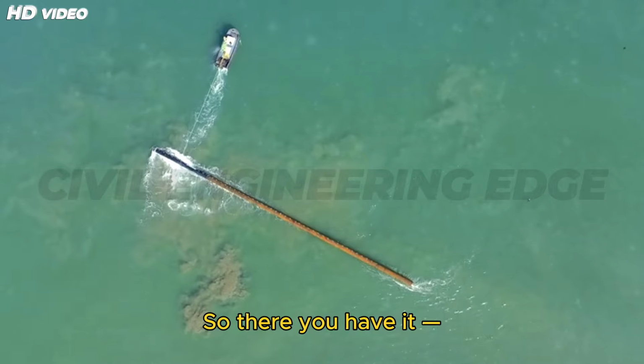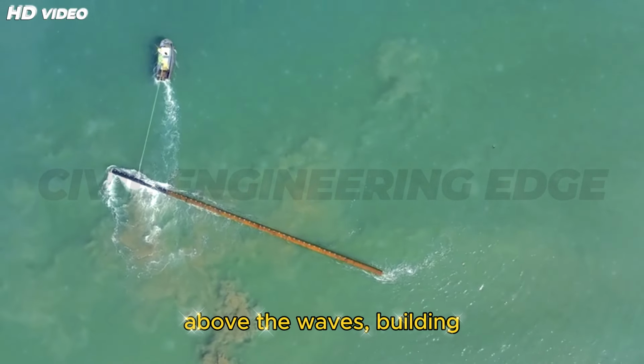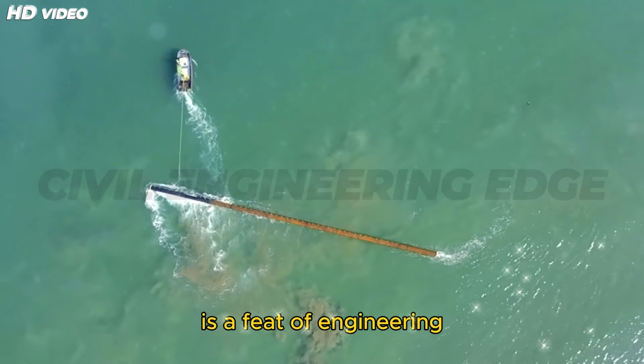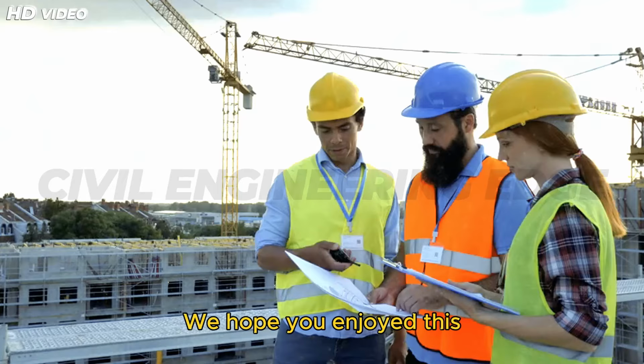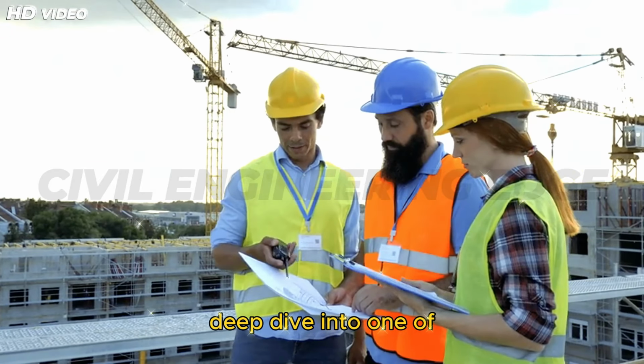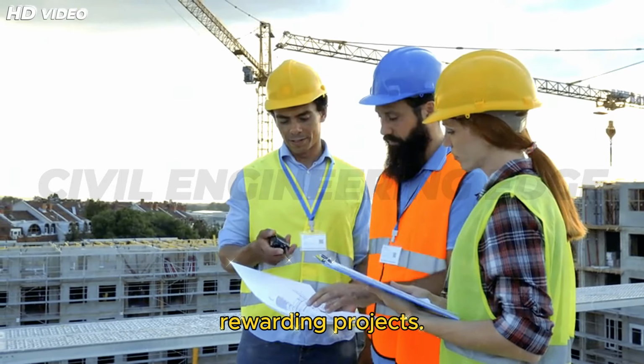So there you have it. From underwater site surveys to soaring spans above the waves, building a bridge over deep water is a feat of engineering brilliance, collaboration, and precision. We hope you enjoyed this deep dive into one of civil engineering's most challenging and rewarding projects.